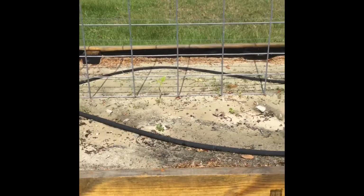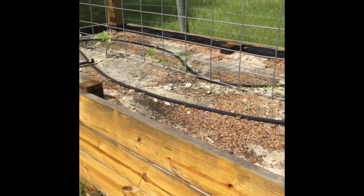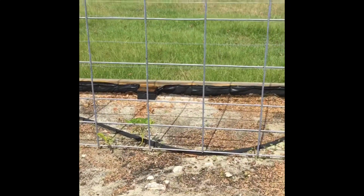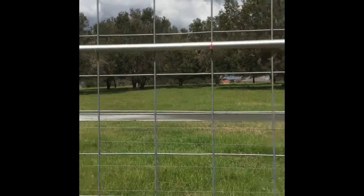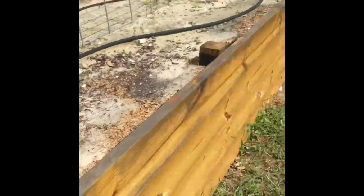And this lattice you see here is the same stuff that makes up those gardens in the front yard. We're going to use that to let the tomatoes and the pole beans and the Kentucky wonder beans, stuff like that, climb up. Also that way the cows can't get to it. I don't know if you can see them back there. Neighbor's got about 20 cows back there. They're pretty nice. They don't get out too often, so it's a good thing.